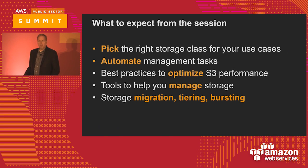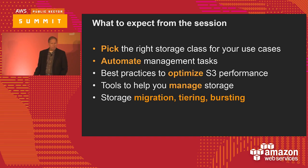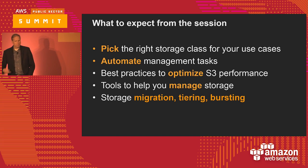So basically today, if you get 1 out of 5, I feel it's a good session, right? Depending on how much experience you have with AWS, hopefully you'll take at least one of these 5 bullets, one nugget, away from the session. So first of all, we want to make sure that you understand the different storage classes. A lot of times there are some misnomers.